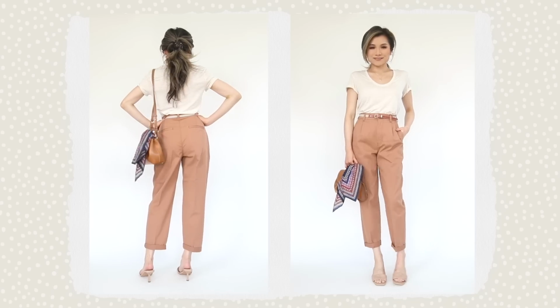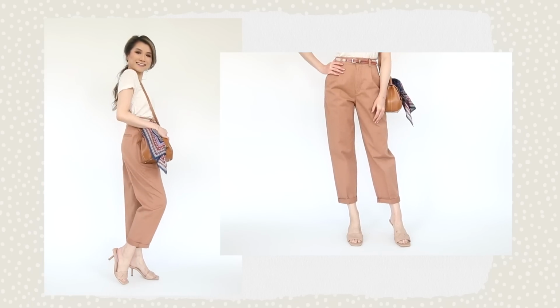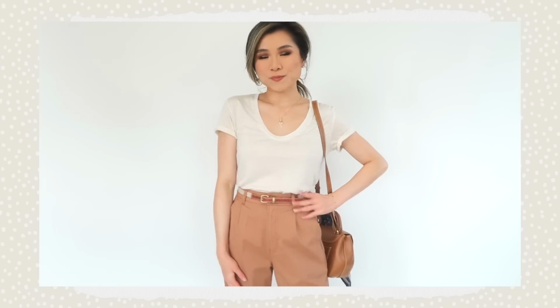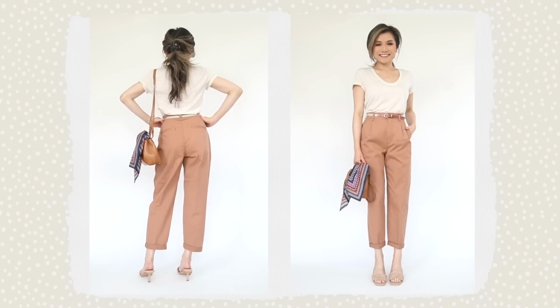They're a little bit balloon-shaped in the leg, making them very comfortable, and they have kind of like a crisp feeling to them. The loose tee, the loose crisp pants feel great by themselves, but I clean up this look with a cute little skinny belt, a matching handbag, and a scarf to add a punch of pattern and color.